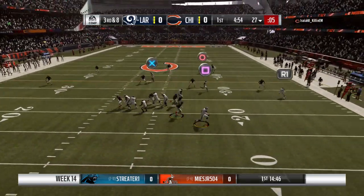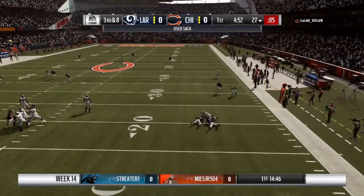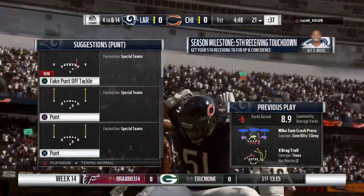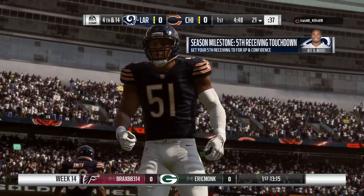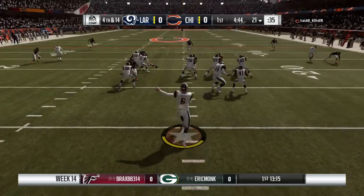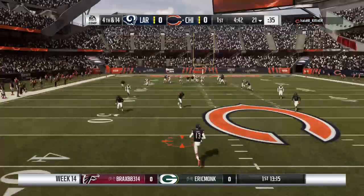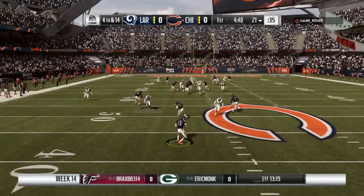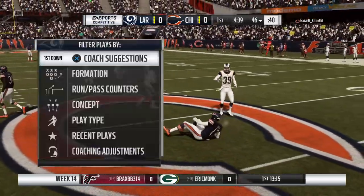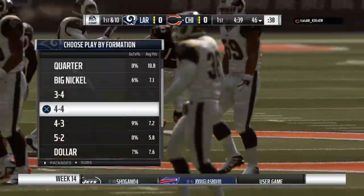From the gun, here's Goff. Flushed out right. Under pressure again, and down he goes again. Preston Smith in there for the sack, and that is now 21 for him on the year. Wow. On is the punter Hecker as he gets this one away. 31 yards on the punt there, and the Bears take over.